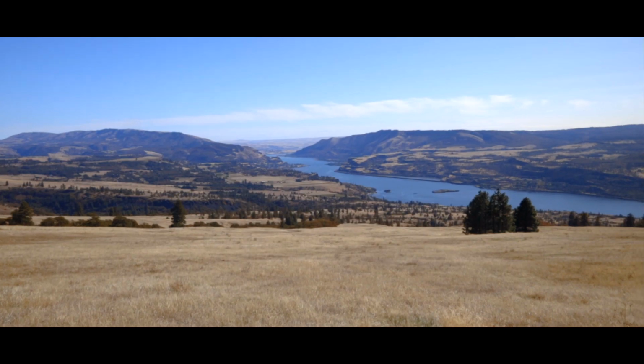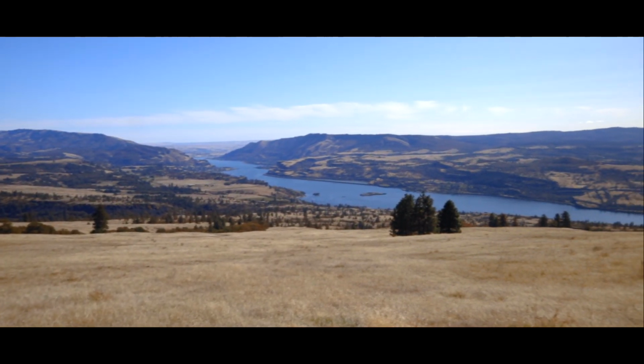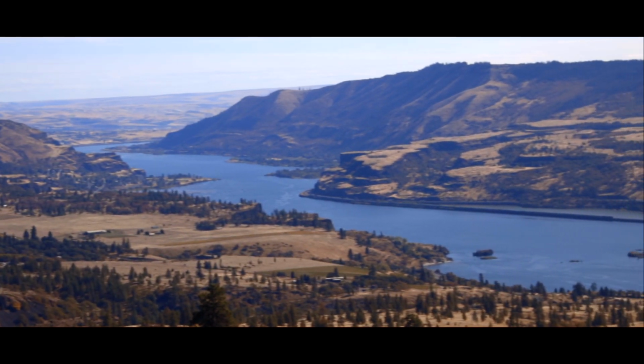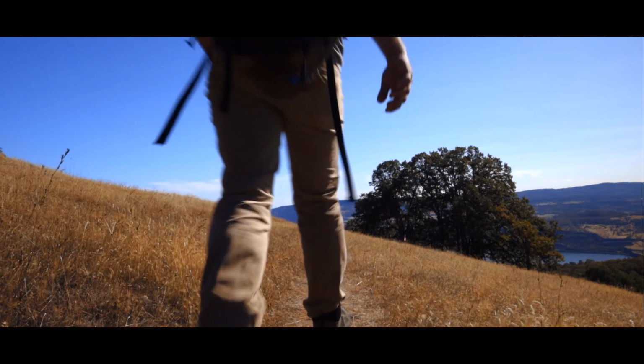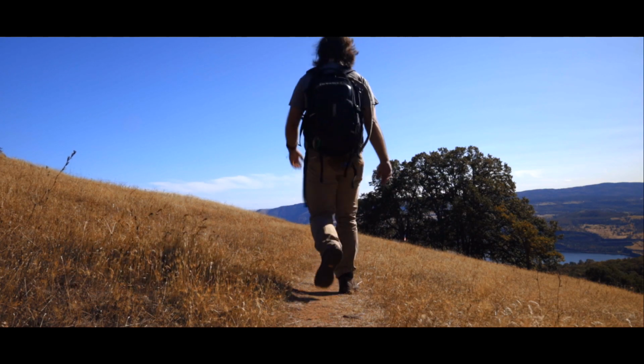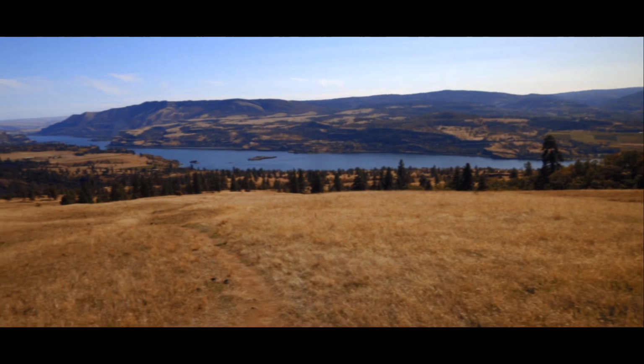Just incredible. Chasing Lake Missoula isn't just about bringing light to the past, but to the present. Seeing the remarkable world we live in as it truly is, a place born by monumental events that created the places that I and so many others dearly love.